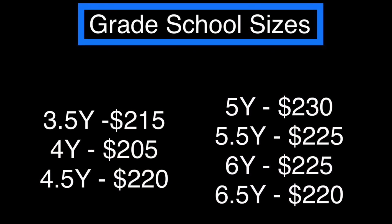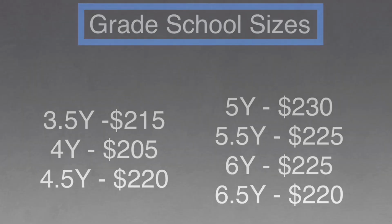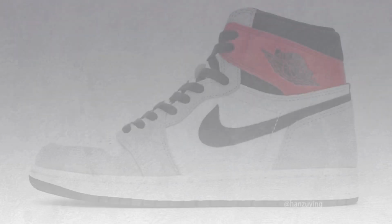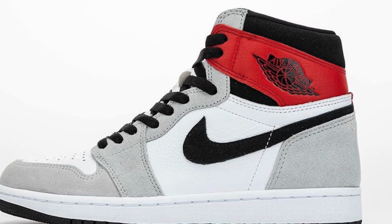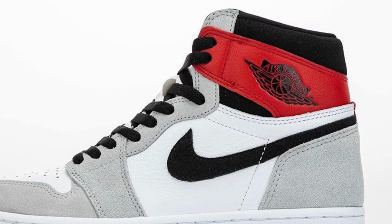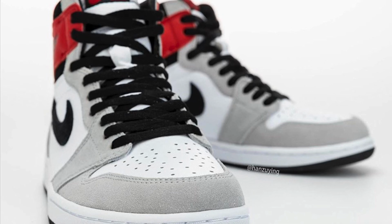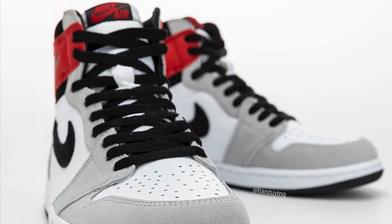With grade school sizes, we don't really see too much of a price differential initially, but over time that does tend to change. Once again, looking at the screen, you'll see my predictions for each size. Again, these reflect prices once all pairs are in hand, and due to the shipping delays that are occurring, that may actually take a while. Once again, the grade school sizes are for sure a long-term hold as well. So if you're not in a rush to sell them, I would definitely suggest holding on for at least 6 months and preferably even longer until there aren't that many new pairs left on the market. Again, with these, I could see them getting around 350 to 400 over time. And if you do pay attention to recent Jordan 1 high grade schools that have dropped, every single hyped colorway has basically doubled over time. So I really don't see these being any different.